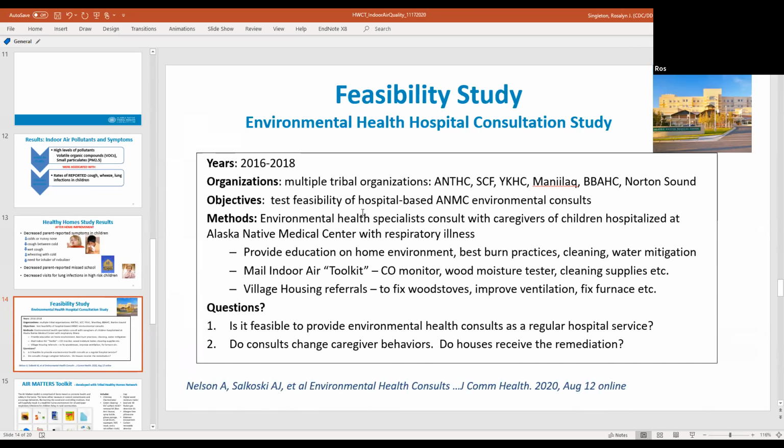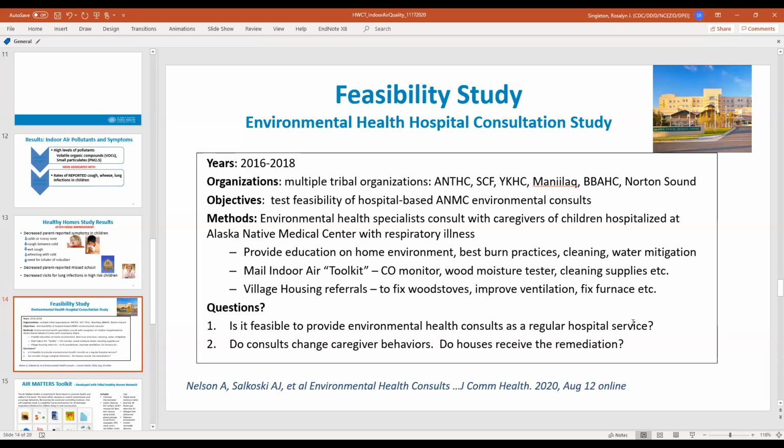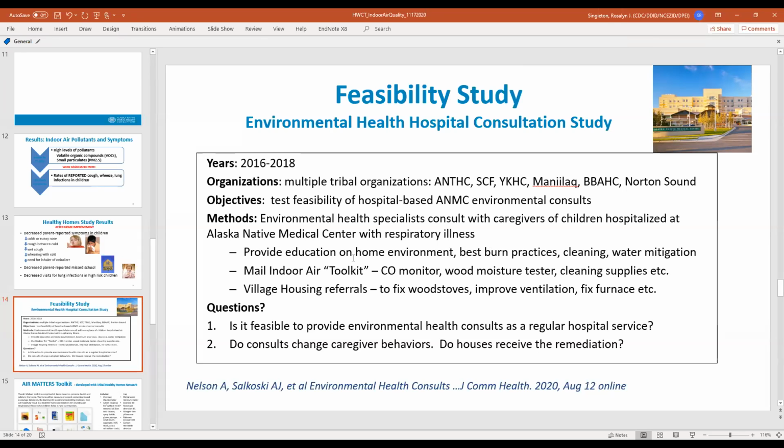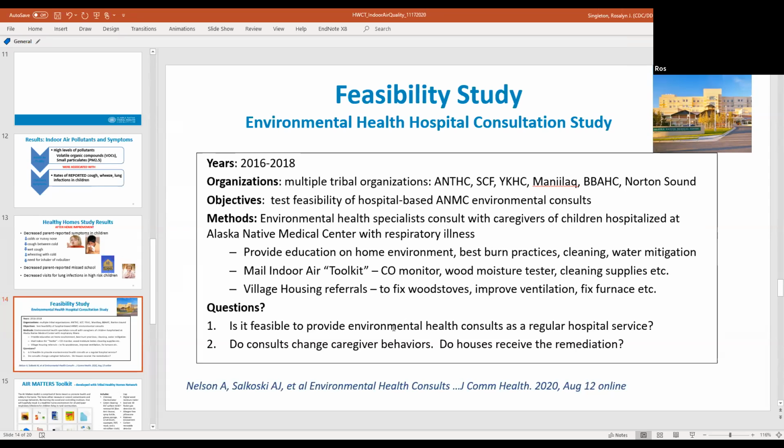And we wanted to test the feasibility of hospital-based environmental consults. So what we did was we had environmental health consults come in, they did informed consent, and then they worked with caregivers of children who were hospitalized at the Alaska Native Medical Center with respiratory illness. And they provided education on home environment, best burn practices, cleaning, water and mold mitigation. And they mailed to the home an indoor air toolkit that had standard cue cards and a CO monitor, a moisture tester. I'll go over what was in these. And then they did a housing referral when one was needed to fix wood stoves, to improve ventilation, etc.